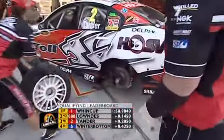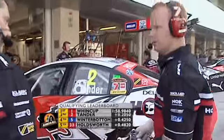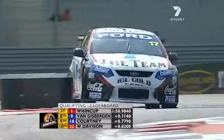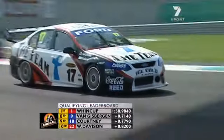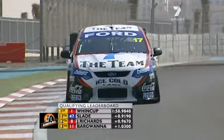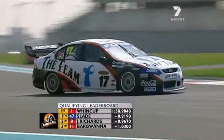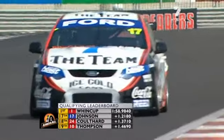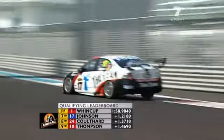He's 3rd on the timesheets. You can see Team Vodafone are determined to make a statement early on. Mark Winterbottom is the leading Ford. For you Blue Oval fans, he's 4th on the list. Time to beat 1:58.98. And if you want to get inside the top 20, you need to go better than 2 minutes .53, which belongs to Jonathan Webb.